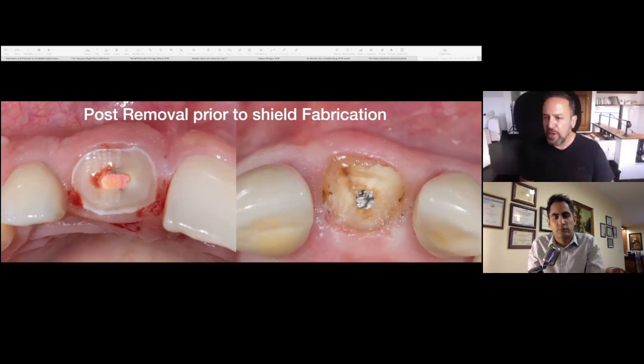If I have a post, either a metal post or a fiber post, it is very simple to remove this. It is not a contraindication to a socket shield. It is very simple, but the way you take it out is very important. When we take it out, we are going to drill only on the palatal side of it until we have got that loose, with a sharp root resection drill. Now you can get the root resection drills from Comet.